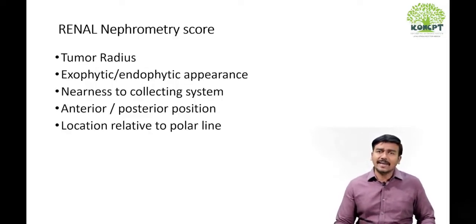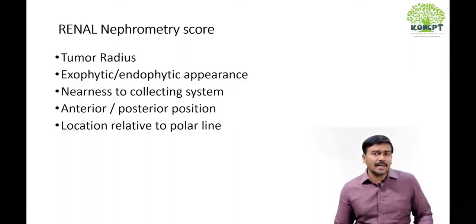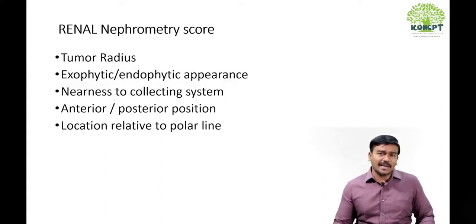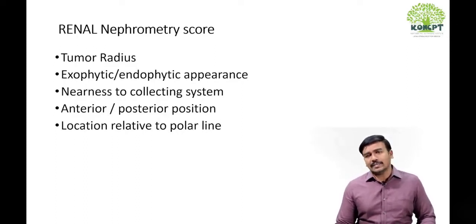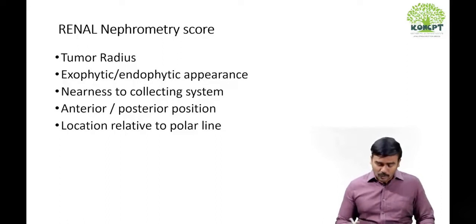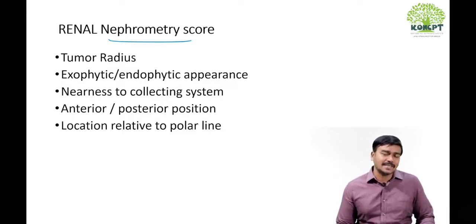The RENAL score includes RENAL. R stands for radius, E for exophytic or endophytic, N stands for nearness to the collecting system, A stands for anterior or posterior location of the tumor, and L stands for location relative to the polar lines. Remember, my dear friend, the RENAL score is also called the nephrometric score. Remember, this question has been asked twice in AIIMS.